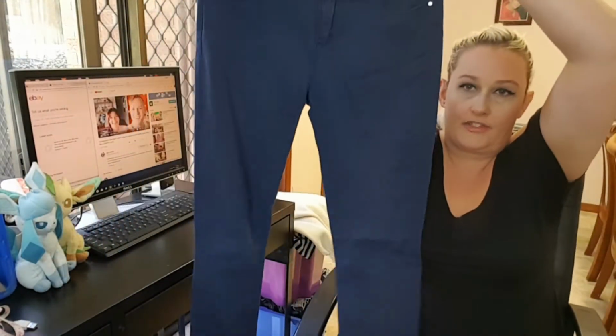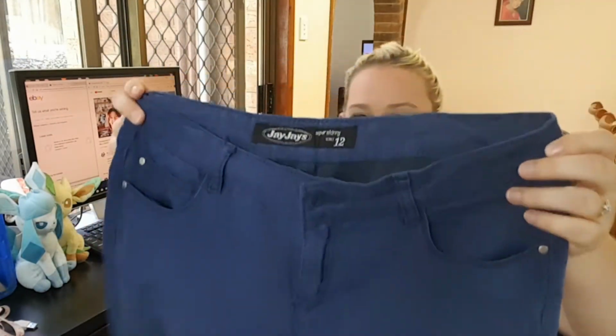Now some of these items are just bread and butter, not even that, they're super basic mall items, but at the end of the day, if I'm paying 30 cents and I'm receiving $10 or $12, I don't see the problem. Anyway, so these are JJ's, good old JJ's, size 12. They are jeggings. They're solid in colour, stretchy material and skinny, all the good stuff. People love skinny and jeggings, so I grabbed those. 30 cents paid. I think I might get 15.